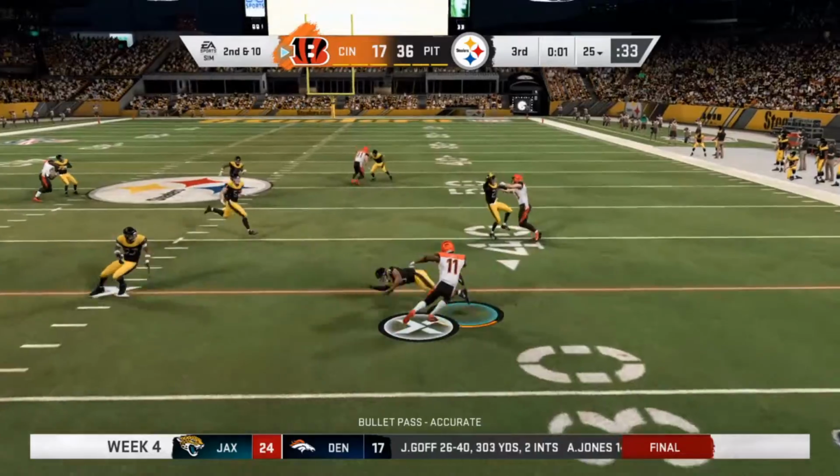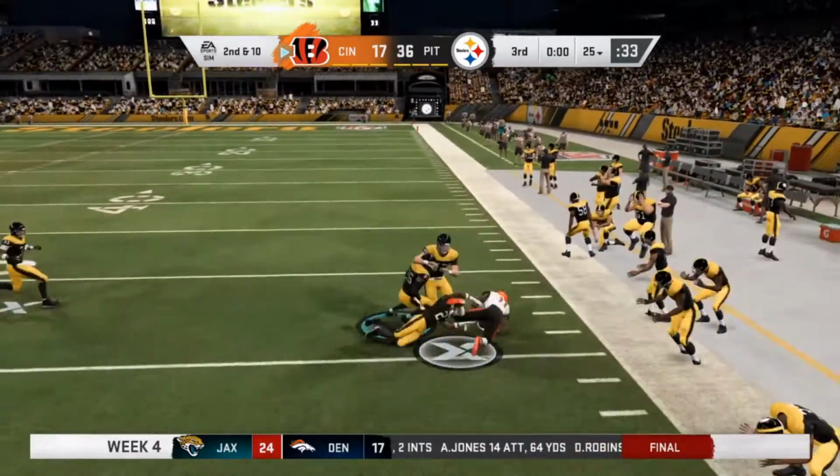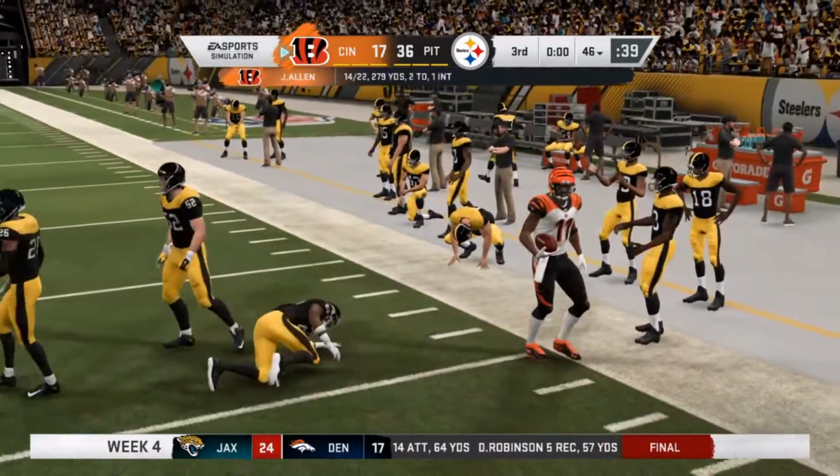To throw once more on 2nd and 10. Allen. And they work this well upfield across the 45.